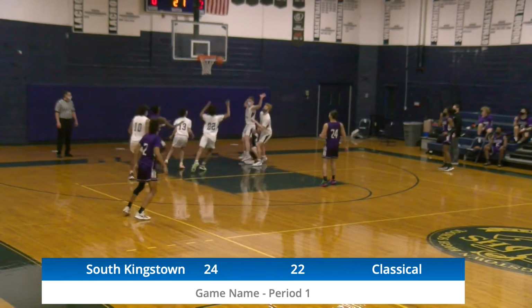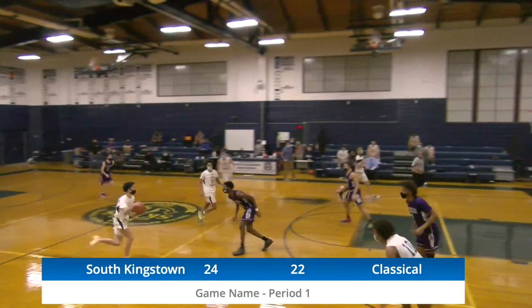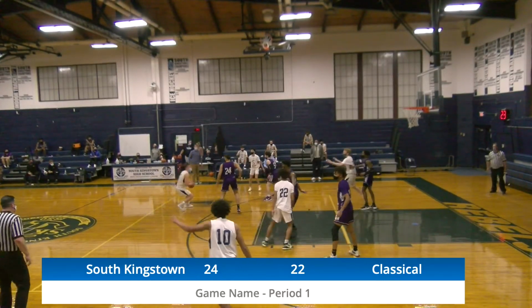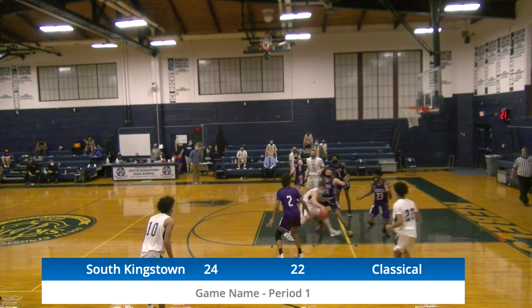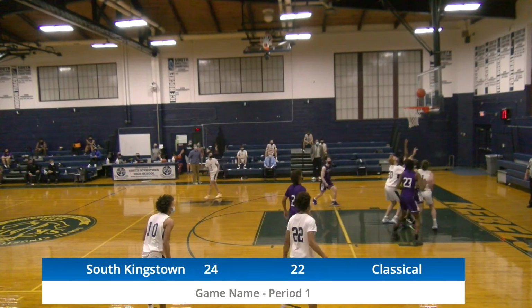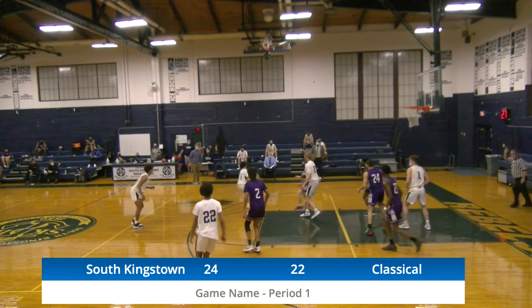Fitzpatrick to Ure. Ure fakes the shot, giving it to Fitzpatrick. Fitzpatrick going right inside. No good. Hazard rebound. Hazard to Tyler Robinson. Tyler Robinson can't find space, can't find a good shot. Giving it to Jedson. Jedson's going to go right to the hole. No good. Rebound Jedson. Jedson puts it back up again. No rebound. Blocked by Del Judas.